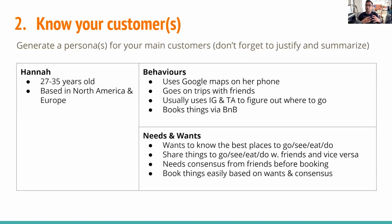So next, we want to know our customer, right? We can't build something if we don't know who we're building for. So a strategy which I really like is to generate a persona for my main customer. And then, of course, we're going to bring this back and justify it and summarize consistently. So I would propose we create a persona named Hannah. Hannah is 27 to 35 years old. Currently, Hannah is based in North America and Europe. And Hannah has certain behaviors.